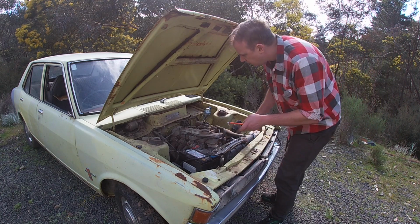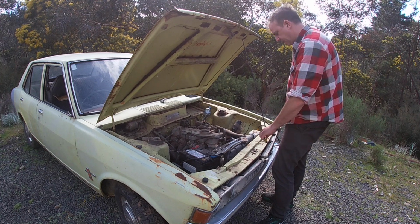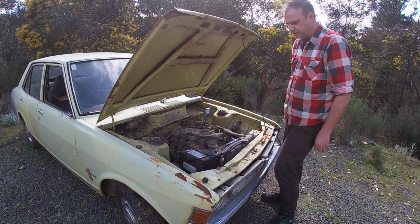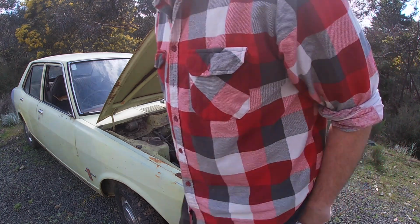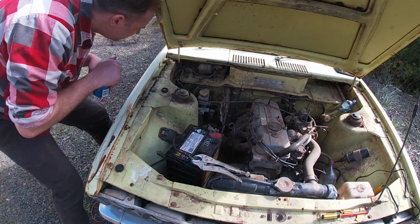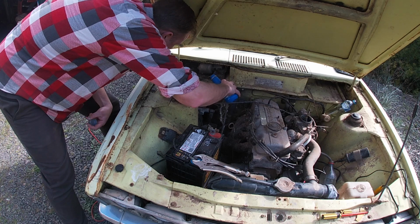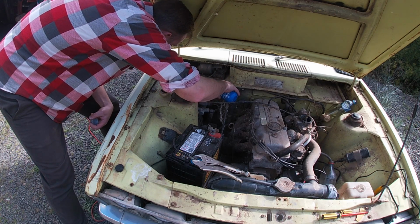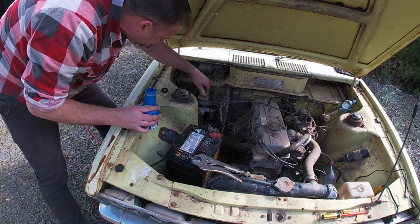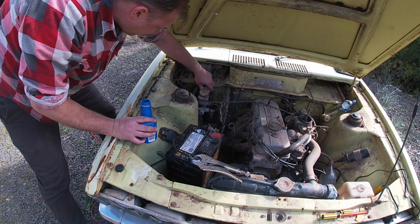Well, I'm going to top up the brake fluid, and we'll see if it's got a clutch and the brake pedal. If we've got all that, it means we're going driving. So this must be the rear reservoir. There's a little bit in there actually. Let's top it up. This one's fine, that one's at the top. Fluid looks old, but it shouldn't matter for what we're doing.